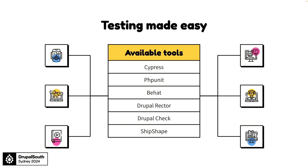Drupal Rector automatically checks and updates your Drupal codebase to adhere to modern best practices and coding standards. It helps ensure that your Drupal site code is well maintained, follows Drupal conventions, and takes advantage of the latest improvements and optimizations available in Drupal.